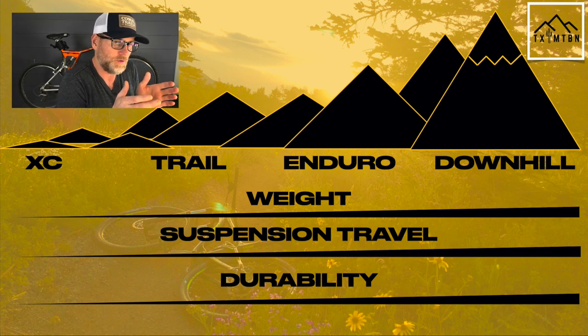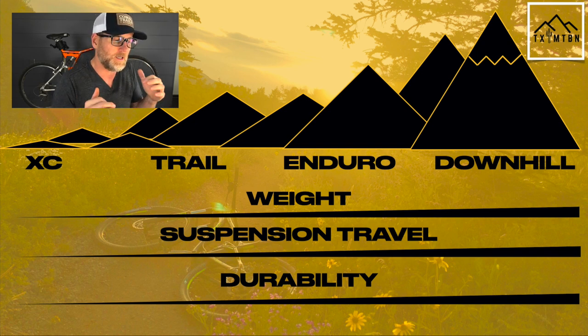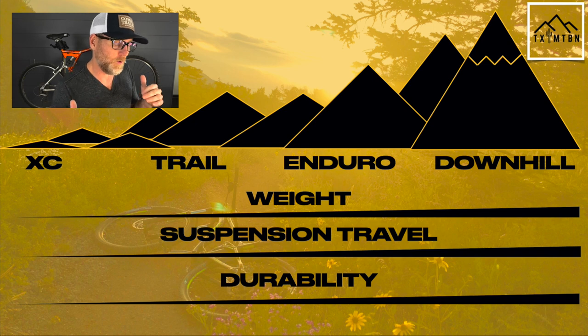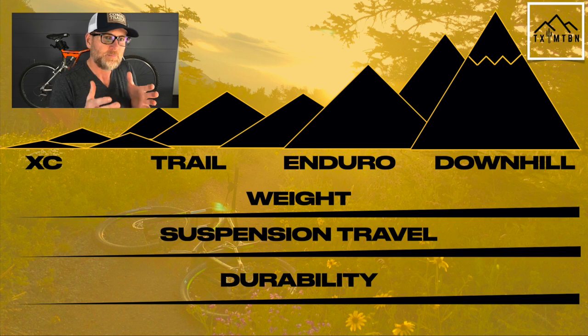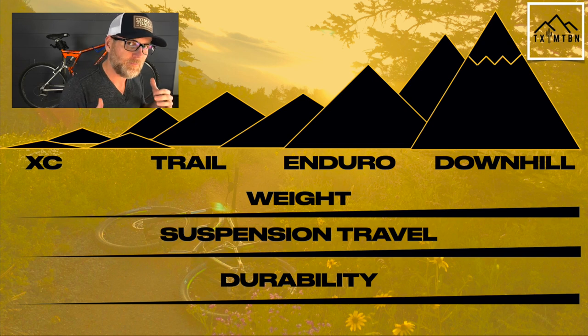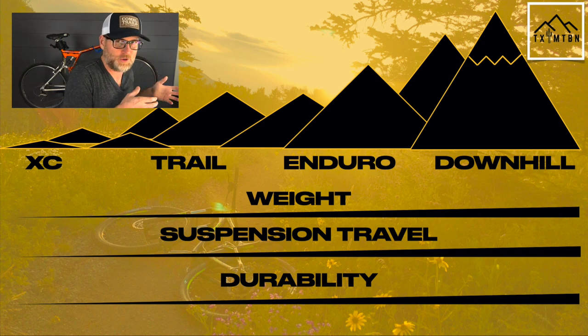And then you're going to get into trail bikes, which is going to be you're going to be doing some more trail work, you're going to get into some more descents, you're going to have a fuller suspension travel, you're going to have a little bit more weight, and it's going to be a little bit more durable bike than your cross country bike. And then you get into enduro, which is going to be between trail and downhill, going to have a little bit heavier weight in most cases. It's gonna have more suspension travel and more durability than your trail bikes.